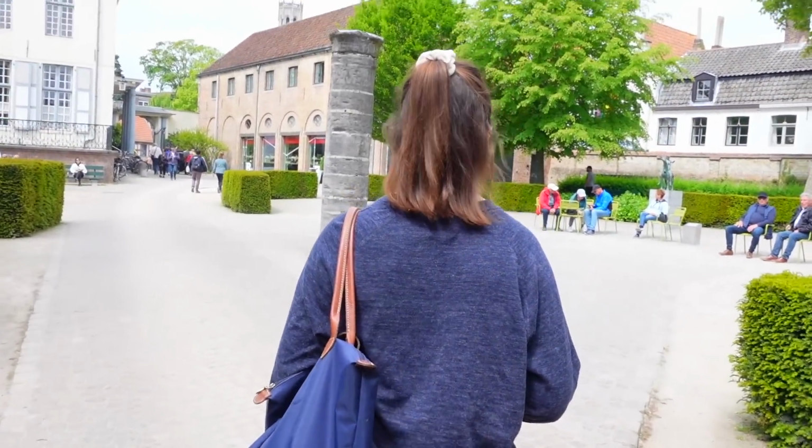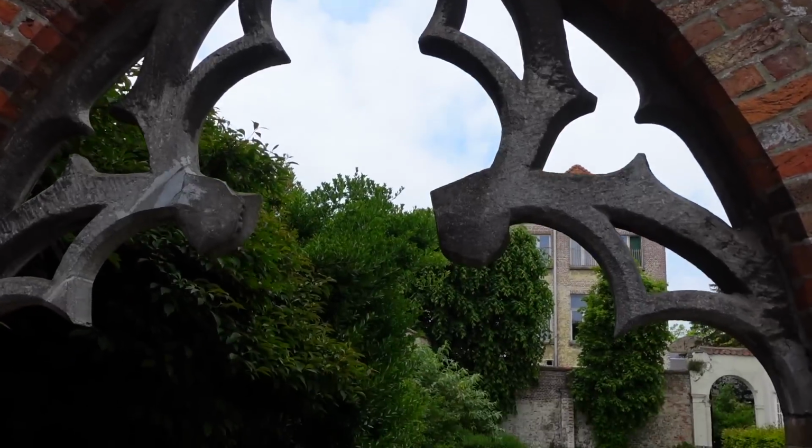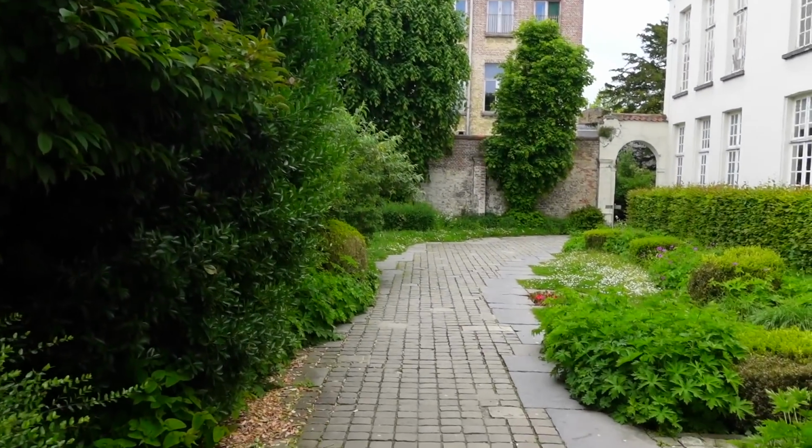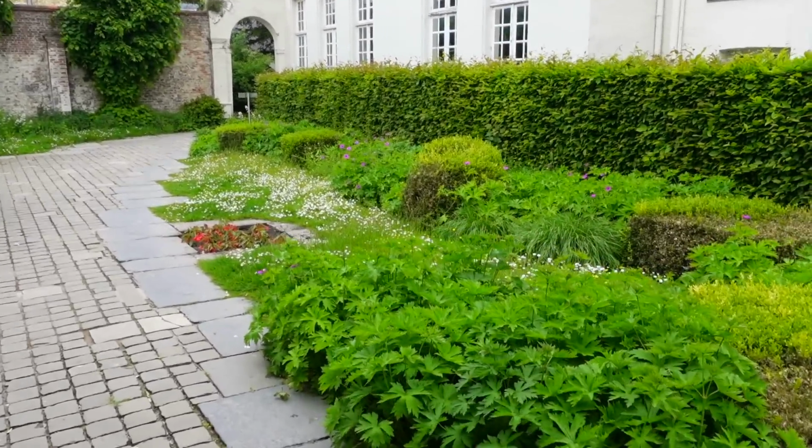Helena's rocking my jumper. This tour is really good for finding all these quiet and quaint spots.